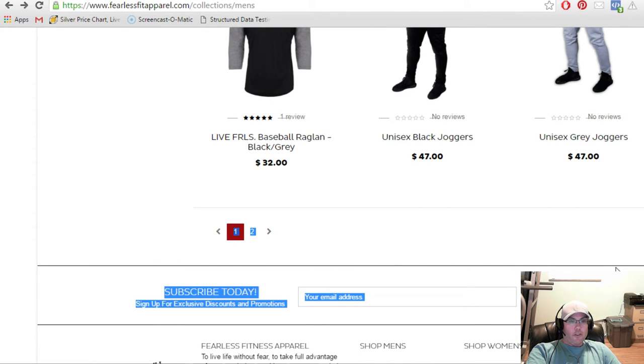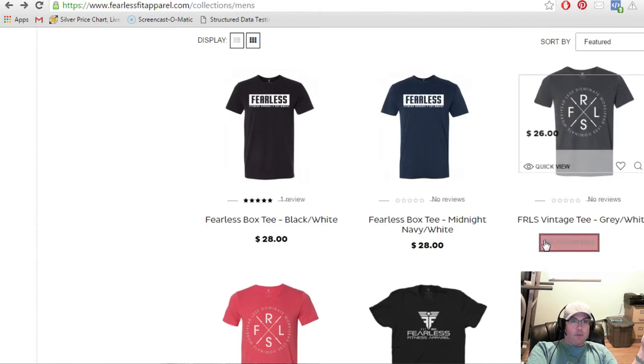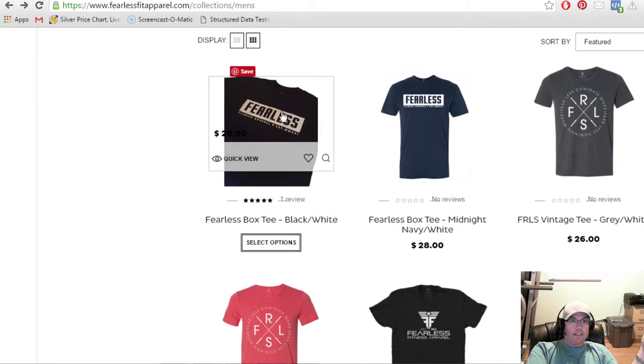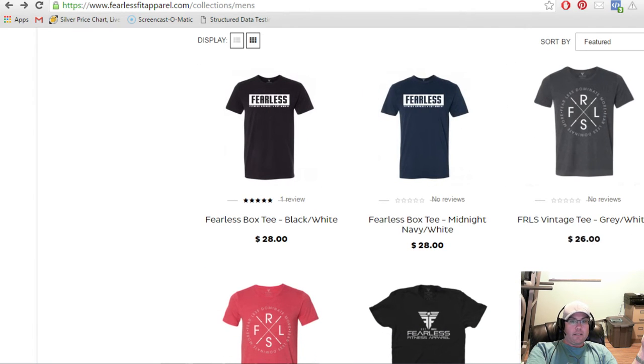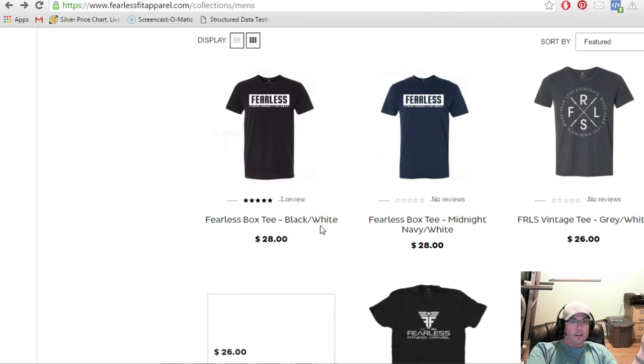So it doesn't hurt your user experience, but the content's still there. And if people want to read it, they can. But when they pop on your page, they would see something like this. You can definitely tell that this page is selling clothing.